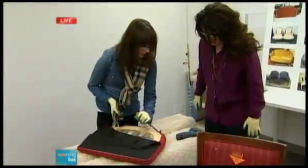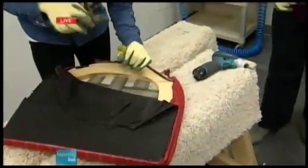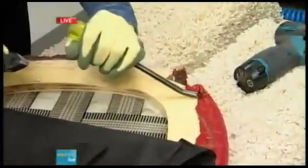Right. And just get underneath the staple. Right over there. Yeah. Right underneath. And I tend to go under the fabric because it's easier, you get a better grip. And you just hammer on there a couple times and the staple comes right out.